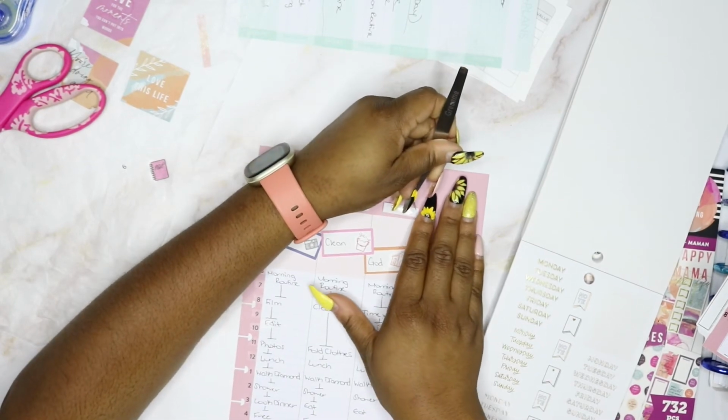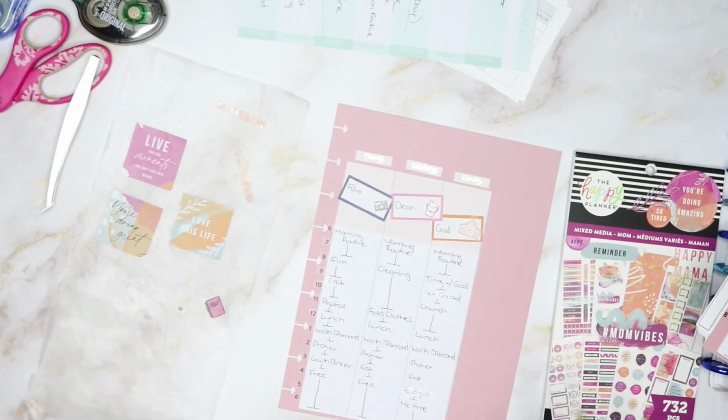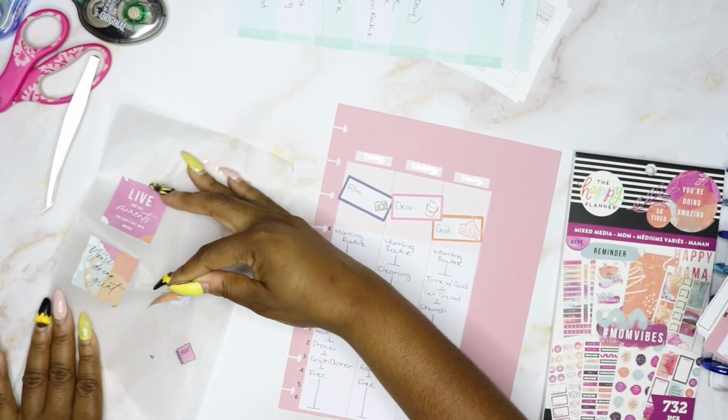Did y'all think I was going to make a spread and not have any gold foil on here? Y'all know me better than that. But I just put those across the top for my days of the week. And now we're going to get into the decor, boo.